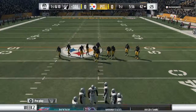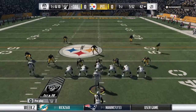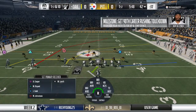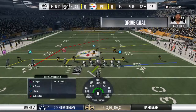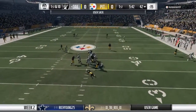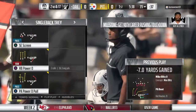Now the offense lining up 1st and 10. And they're definitely showing blitz here. Now a play fake here on 1st down. And no escaping this time as he'll go down.